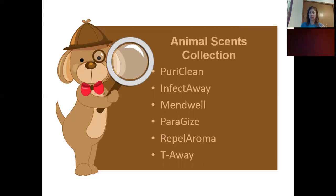So the first one we would use is Pure Clean. It's kind of to help clean the area. And then you're going to use Infect Away, and that's just kind of help protect. And then the Mend Well is just really supportive of skin and kind of helps that rejuvenation process. So those are what those three are for.